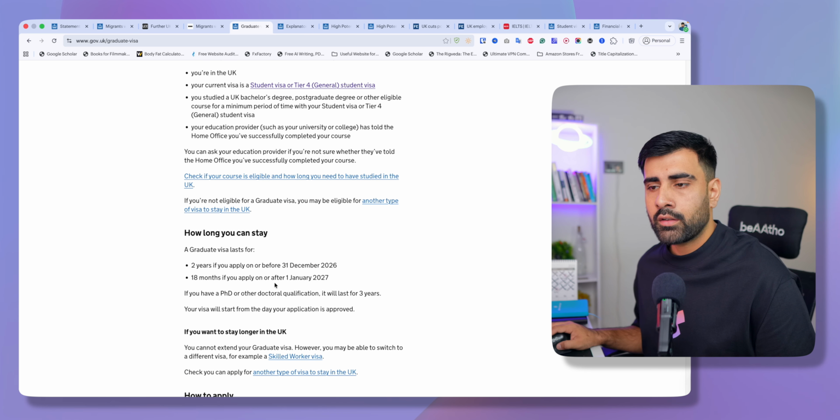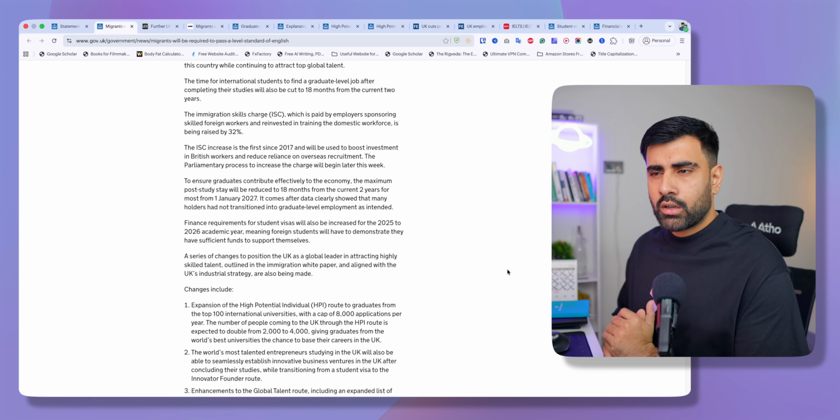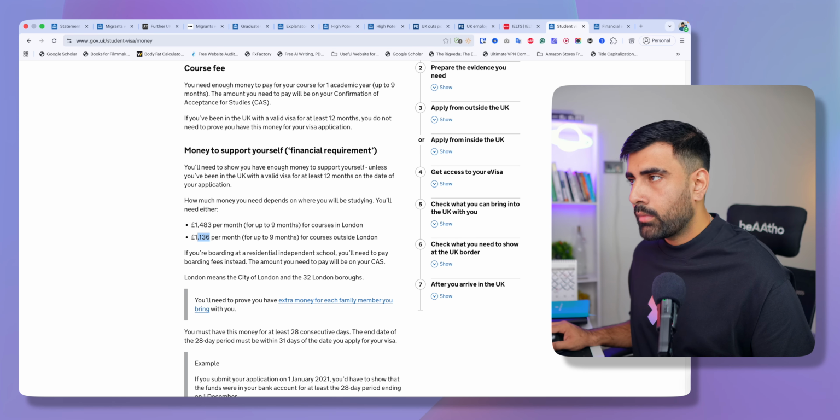Now, the other change which they have announced is basically the financial requirement for student visa will also be increased for the 25 to 26 academic year, meaning that the foreign student will have to demonstrate they have sufficient funds to support themselves. So they have not yet, I think, updated this because it still says 1483 per month for courses in London and 1136 outside London. So I think they will update this and it will increase. Not sure how much. I think it might go up to 1500, but let's see what they will.